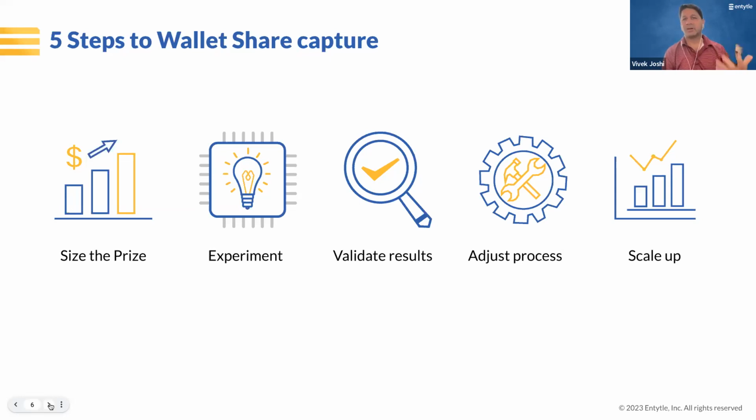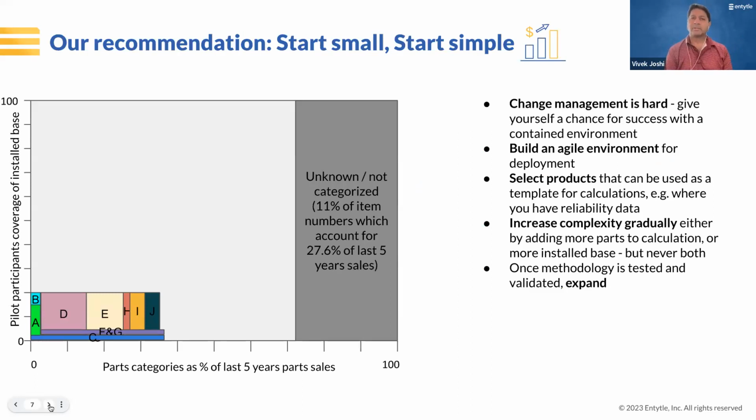And then when you've got some confidence that you know what you're doing, then you start scaling up, right? Again, this is not rocket science, but you'd be surprised how many people don't follow the basic steps. So start simple, start small. This is again an example.